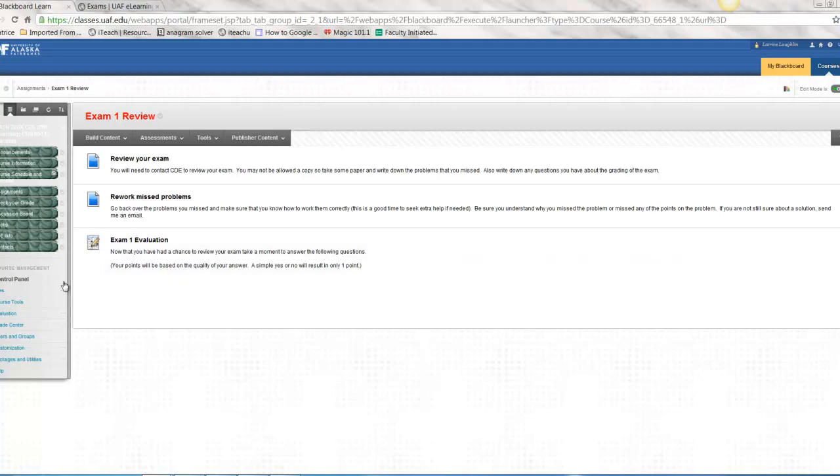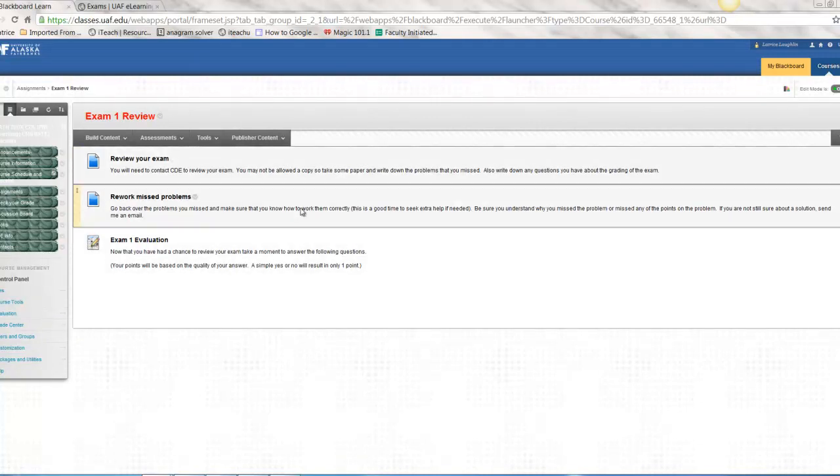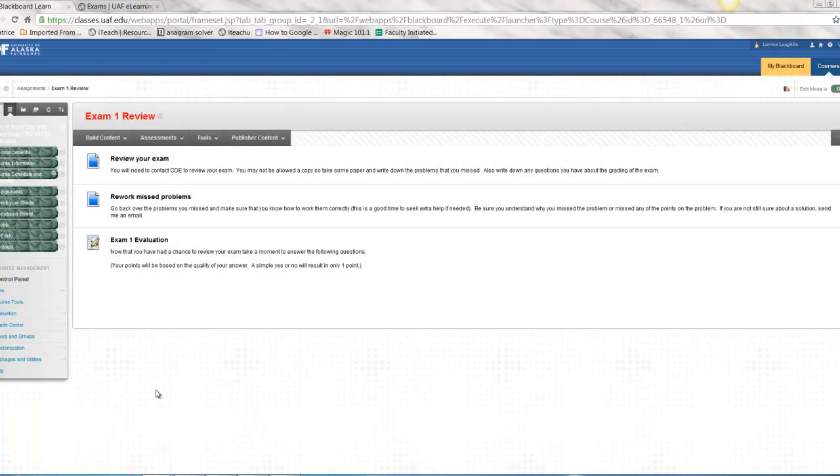For all of the classes, once your exam is graded, you'll be able to then go to your gradebook and find a copy of your graded exam. Okay. This is what you'll use for the Math 200 and 262 to do your evaluation and rework your problems. For all of the classes, I encourage you to go back and look over your graded exams so that you can see what it is you missed, why you missed points, and if you have questions, ask.